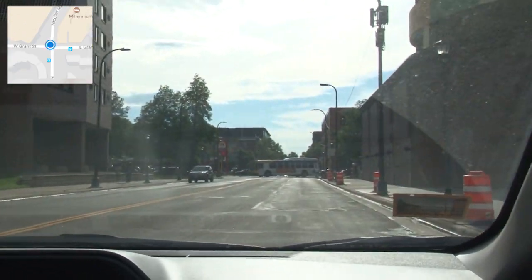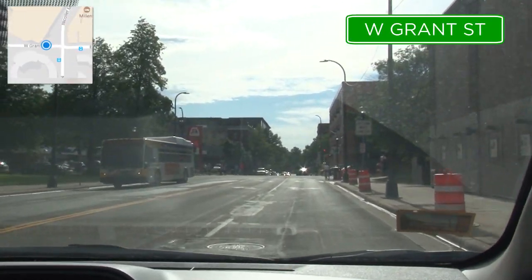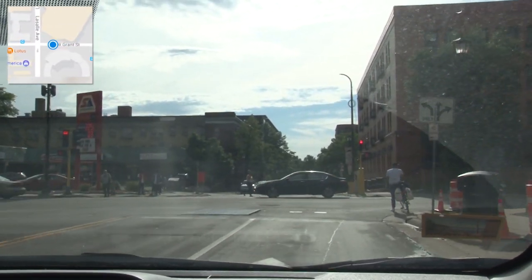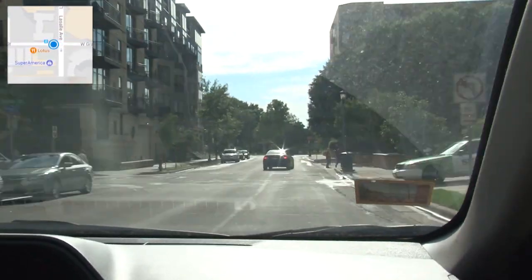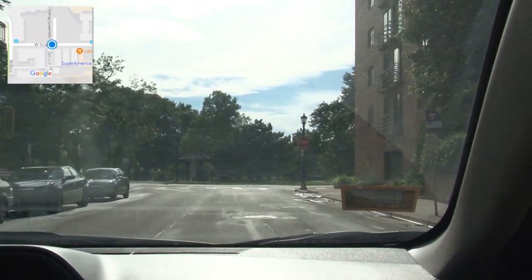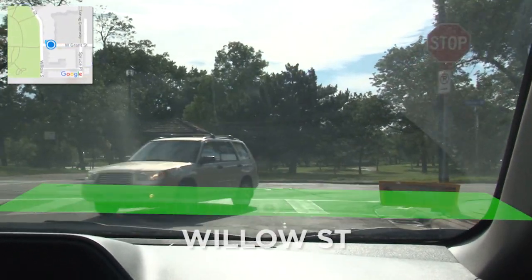So now, as we're dealing with a little bit of glare and heading west, we are on Grant Street. While we're heading across Grant, we are going to Willow Street, which is right by the park. We are going to run smack dab into Willow Street, which is right next to Loring Park. You're forced to turn, and we are going to turn right.